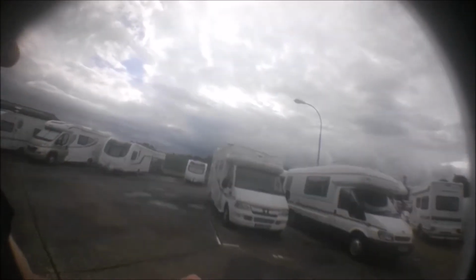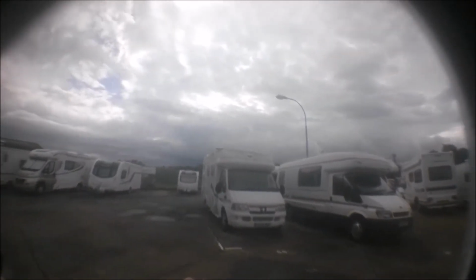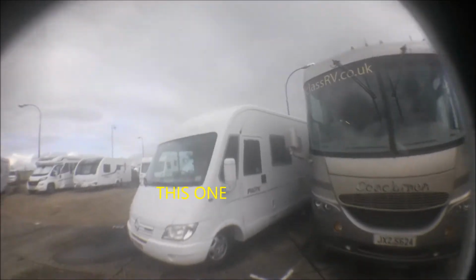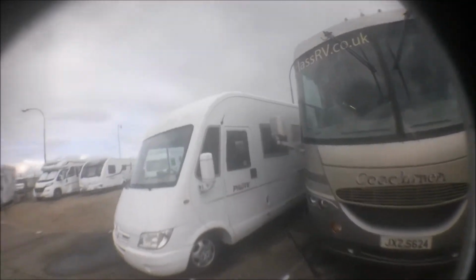So these, as most people would know, are what was called C-classes, because they have the cab a bit above the bed where you can sleep. This one here is what we call an A-class, which is obviously all integrated. Personally, I think you get more space. I have had lots of motorhomes, which are the European style motorhomes, with the integrated cabs in them.